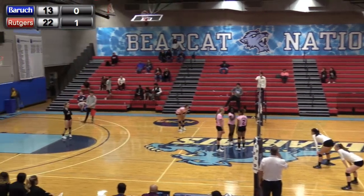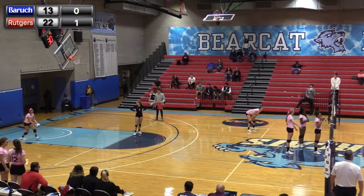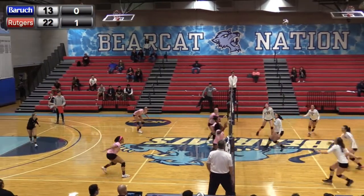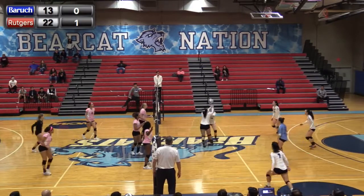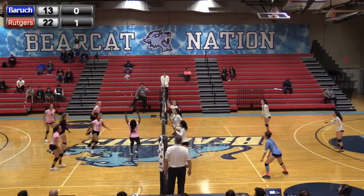But that baking that Baruch was doing with the comeback, wow, it's still in effect. They're staying around. They aren't just going to roll over and let Rutgers-Newark take this set. They're going to make them earn it. Ooh, and a nice cross shot over the block, and they set the middle, and it rolls. Miscommunication, players collide, and the ball gets sent over. Baruch's offense needs to clean up a little bit.